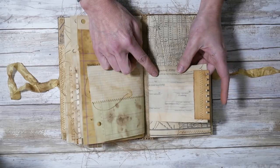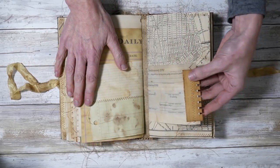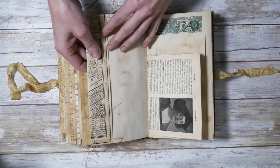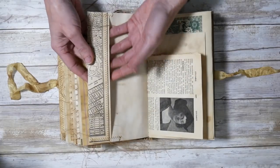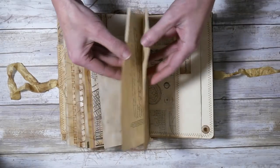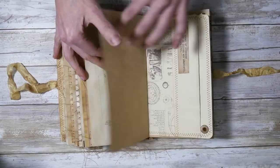This is a blank Greek check that Venita brought me. I found it beautiful. And then I sewed on another piece of that old cardstock stuff. There's a map page, and on this side it's a pocket. This is a blank stock certificate.